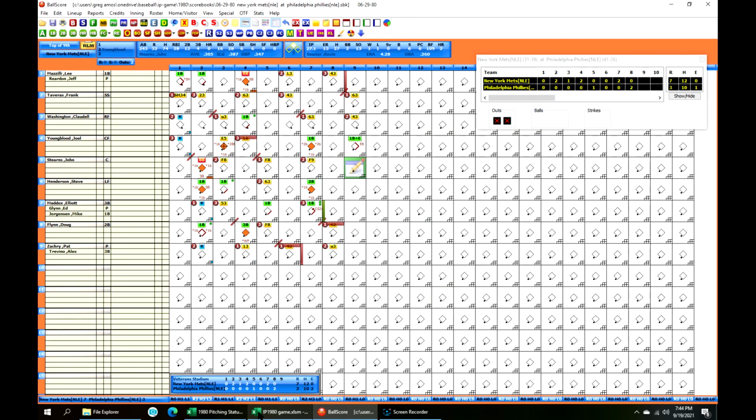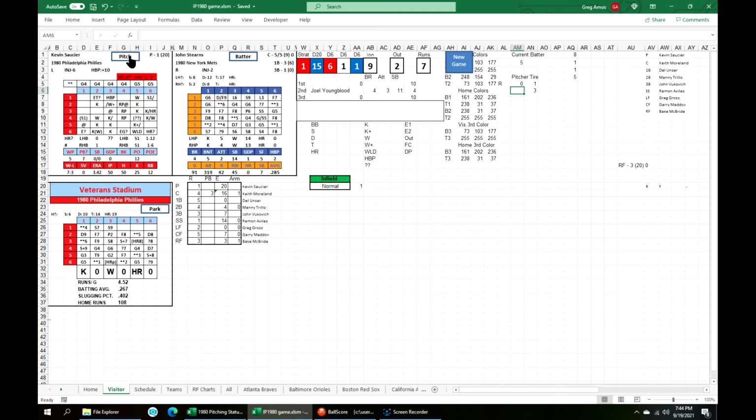And that brings up John Stearns. The pitch, 61. S1 against the lefty. He's a righty. 43, P6 out of the inning.